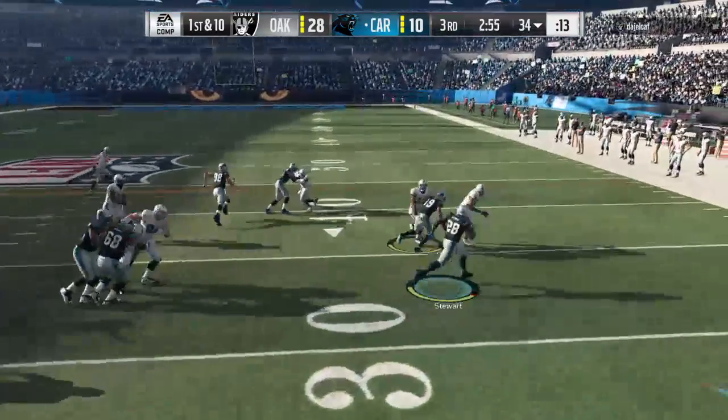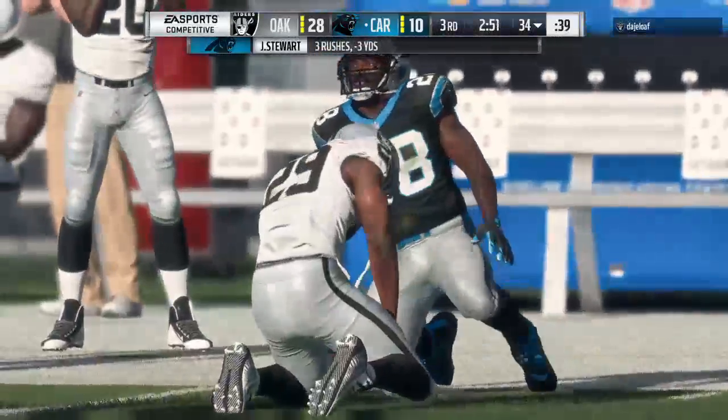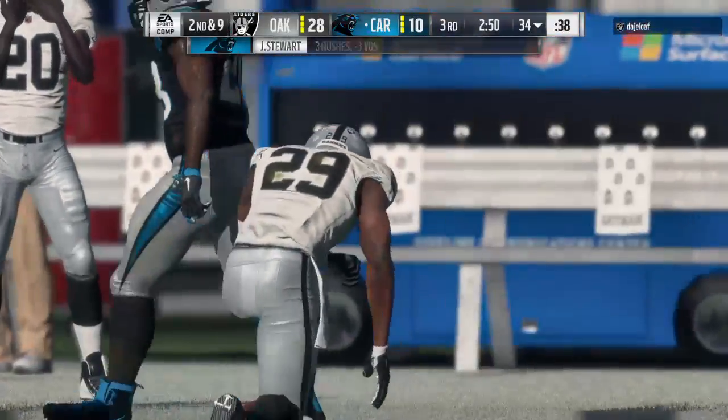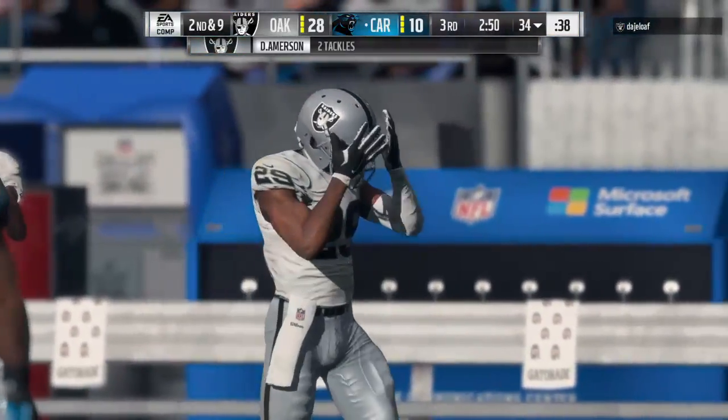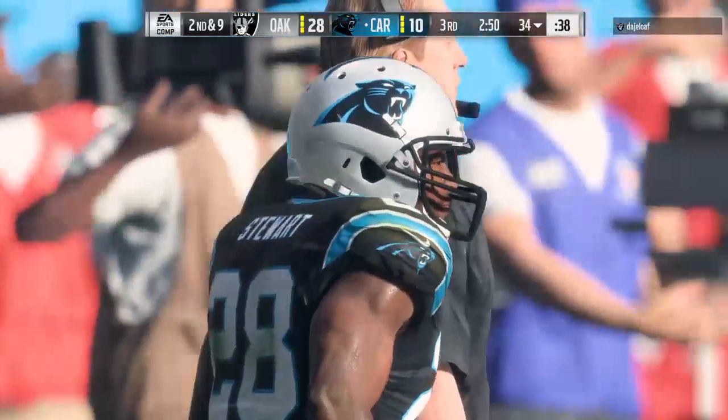Now Stewart on first down. And he'll be taken down right around the 34 after a pickup of only a yard. Well, they're hoping that the second half is better for him than the first half. They've got to find a way to get him going. He's a big part of their offense.